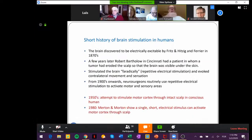So briefly, let's just summarize this slide of short history. The brain was first discovered to be electrically excitable. You could stimulate it with an electric pulse like you could a nerve in the 1870s. And when people did the same thing in humans, neurosurgeons often stimulated the brain with electricity to map out the motor and the sensory cortex. They usually use a train of stimulation, many stimuli lasting half a second to a second, and this produces the movement that you can see during operations on the brain.